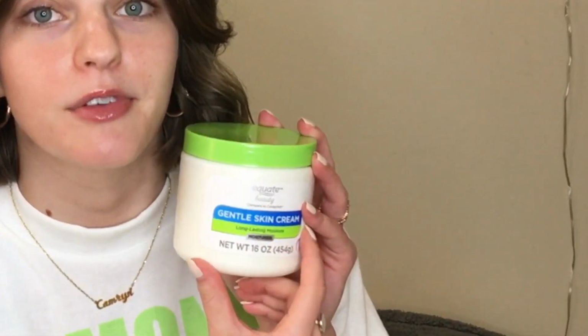So I know that it's doing the job, and it's hydrating, and it's moisturizing, and it's also extremely gentle because it says gentle skin cream, you know, if you didn't peep. I clearly didn't, but anyway, it's just really good. If you're looking for a thicker, affordable skin moisturizer, then I highly recommend this, especially if you have sensitive skin. But again, I love this product, and I can't go without it in my skincare routine.